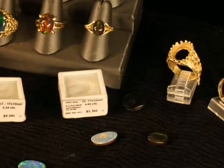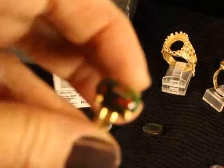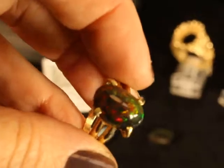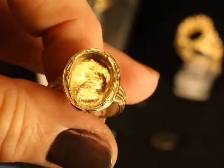So these back here are solid Ethiopian black opal, and I do have them. This one in particular I can put into a 21 design, and I can take it out of this ring and put it right in this setting for you.